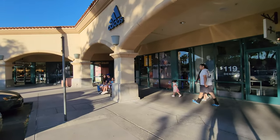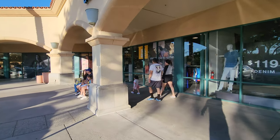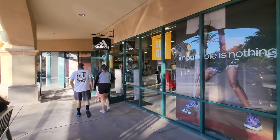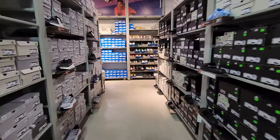But yeah, 50% off store wide. I see some of you guys find some crazy steals at the Adidas outlet. All right, let's go. Let's start in the back. We found some crazy deals there.